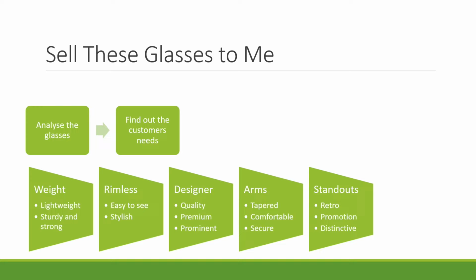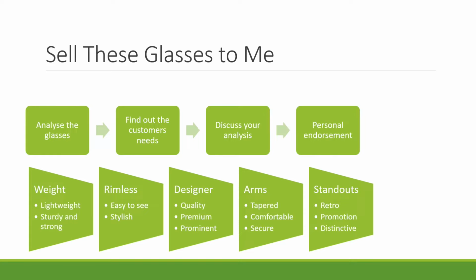The next thing you do is find out the customer's needs. So ask, what are you looking for in glasses, and match what they say to what you say. So you're going to discuss your analysis. You've looked at the glasses and you've broken it down based on the things that I've talked about. You've asked about the customer's needs, and you're going to bring in your analysis, what you've spotted about it and what they've told you, and try and match these up.